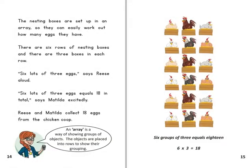The nesting boxes are set up in an array so they can easily work out how many eggs they have. There are 6 rows of nesting boxes and there are 3 boxes in each row. "6 lots of 3 eggs," says Reese aloud. "6 lots of 3 eggs equals 18 in total," says Matilda excitedly. Reese and Matilda collect 18 eggs from the chicken coop.